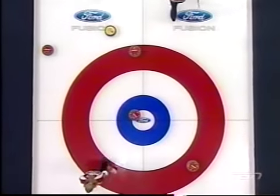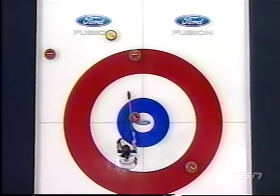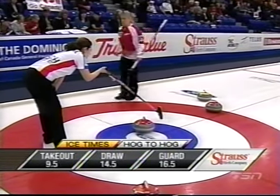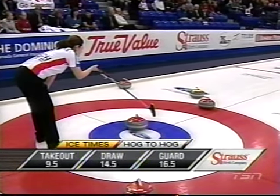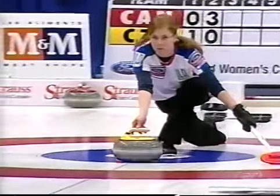Linda already has a stopwatch out, so let's check the ice times. They're brought to you by the Stroserb Company. Trust the tradition. We measure between the hog lines, and draw weight is 14 and a half seconds. That rock to the top 12 timed at just over 15. That's why it stopped where it did. Guards are 16 and a half and hits 9 and a half.